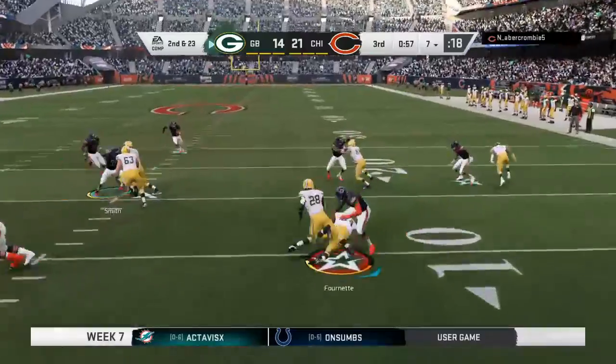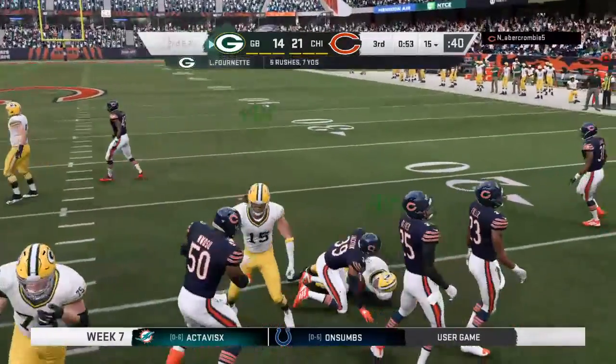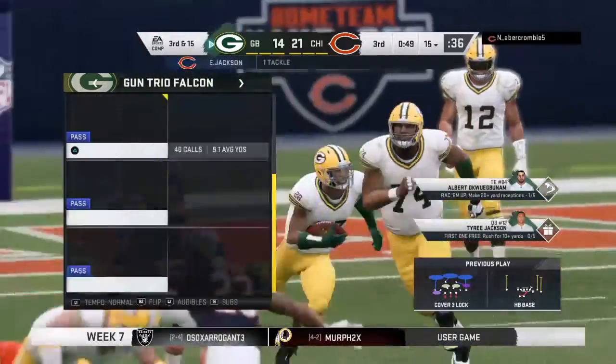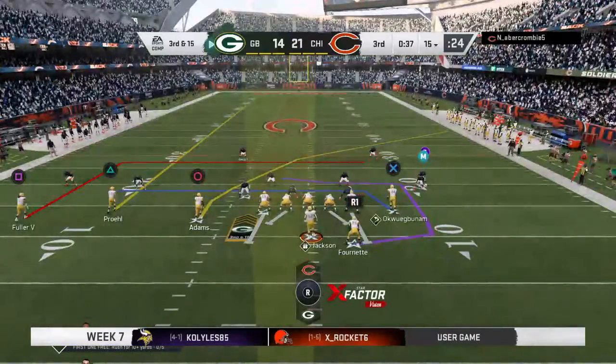A shotgun give to Fournette. And some room for him there as he'll take this up to about the 15. They don't get it all back there, but they do get 8, and it sets up a 3rd and 15.